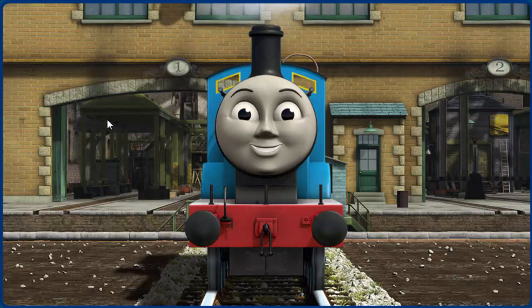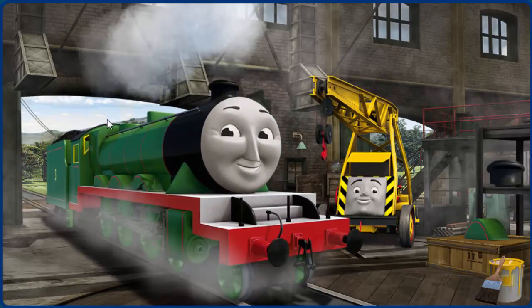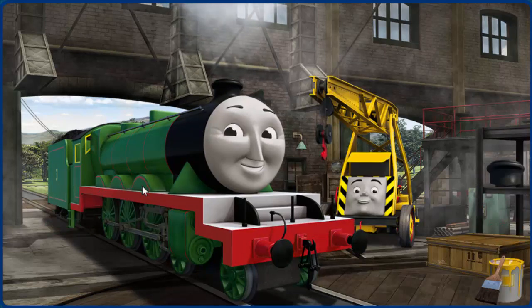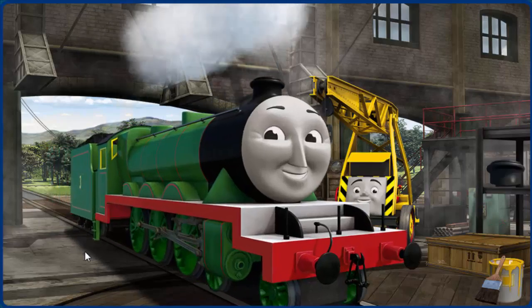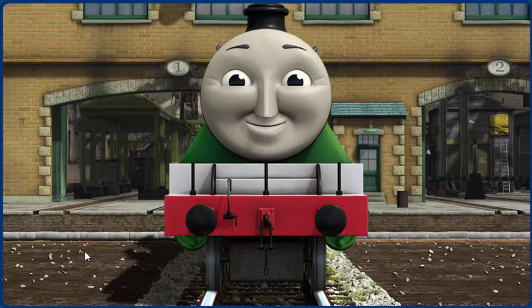Edward is ready to be really useful again. Henry's wheel arch is broken. That's right. It's ready to be really useful again.